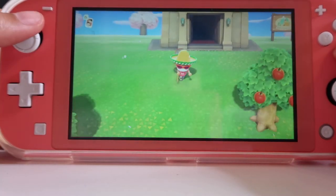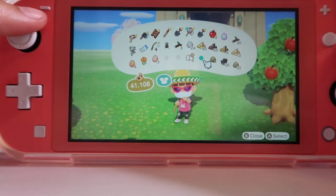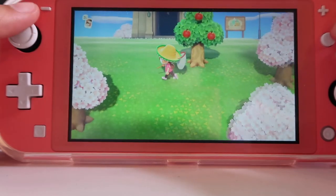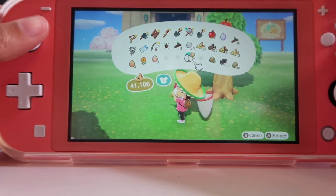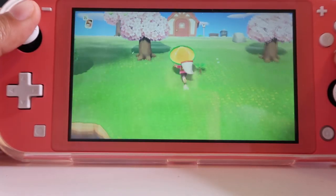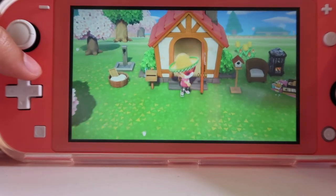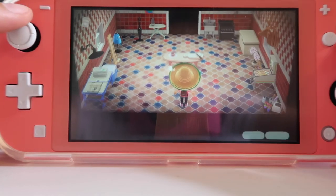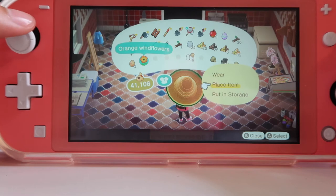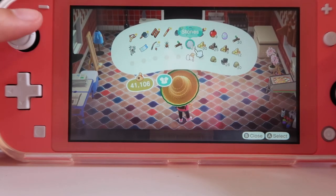Okay, what do I want to do, you guys? Let me see. I think I want to visit an island, but let me see. Do I have all the required things? I'm gonna go put stuff in my storage. I don't like all these eggs because then they take up space and that's no bueno. Okay, let's put stuff in storage. Okay, get rid of the egg. Put that in storage.